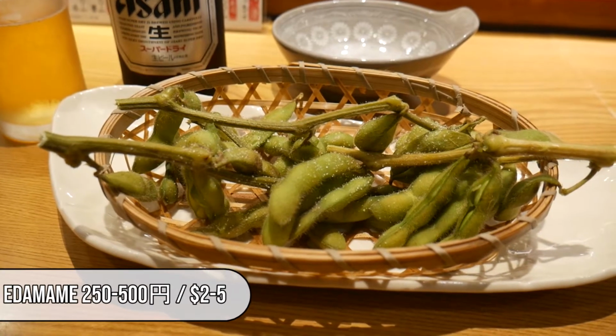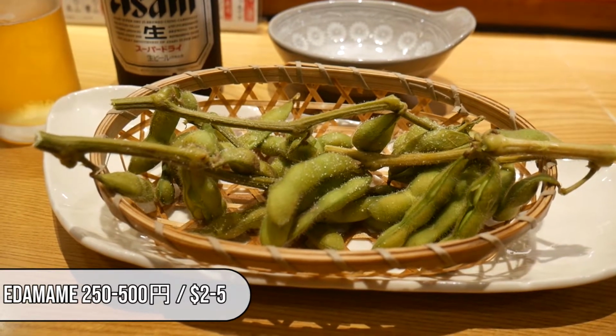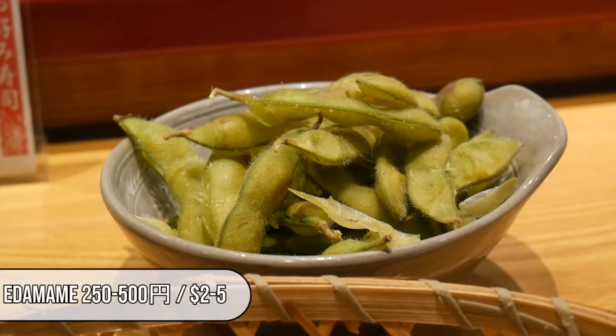So the most popular snack is the salted edamame. Now that's a soybean pod, which has been blanched or steamed, I think, and then salted. So you can either pop them in your mouth out of the pod, do not eat the pod, your tummy will hurt, or you can actually just put the whole thing in and kind of scratch it out. That way you'll get the nice salty taste as well as the soybean taste.